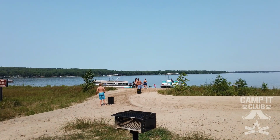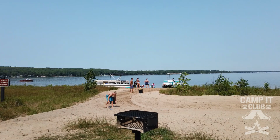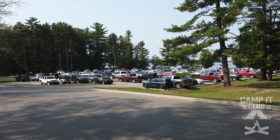Another cool thing about this day park is if you don't want to come by land, you can come by water and take your boat to the beach and spend the day. It's middle afternoon now and the place looks pretty packed.